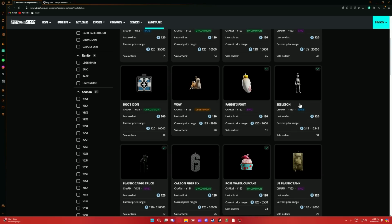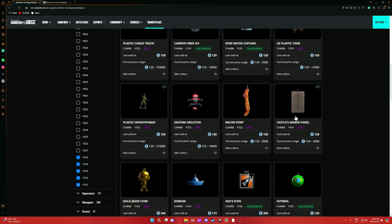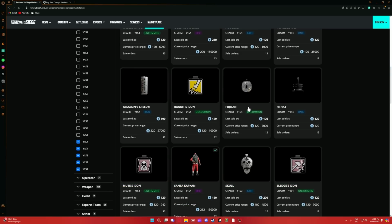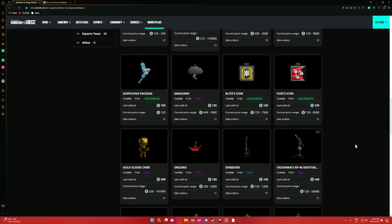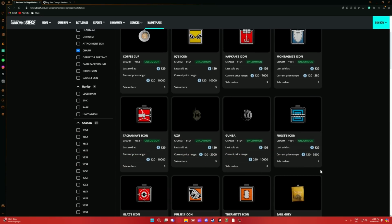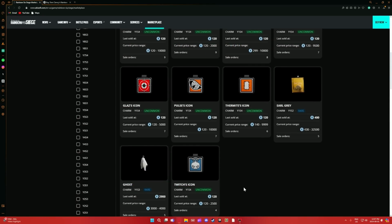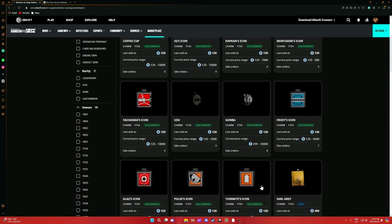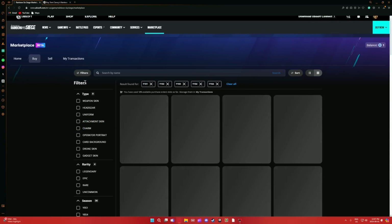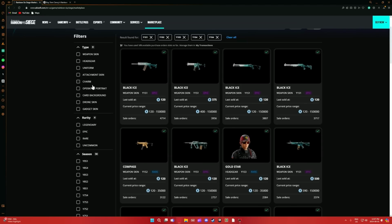Same with the skeleton. Same with all the old gadgets, like for example the castle barricade, the Twitch drones. All of these look so good on your gun. So these are definitely worth the minimum of 120. You can buy probably the base minimum of, let's say, 3,000 credits, and you could get so much stuff just out of that. Don't overhype stuff like the glacier and whatnot.